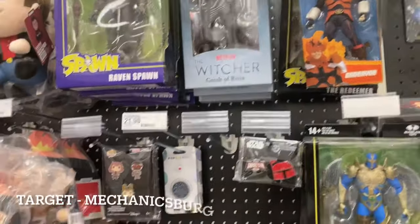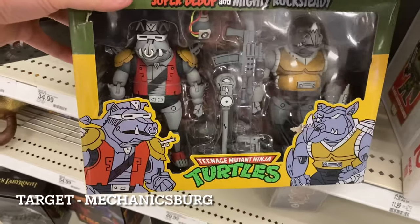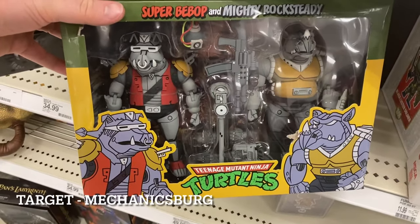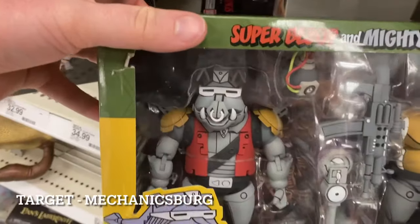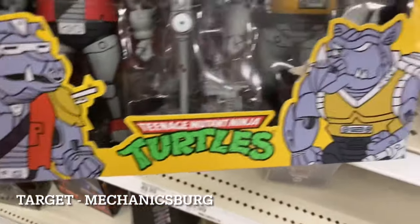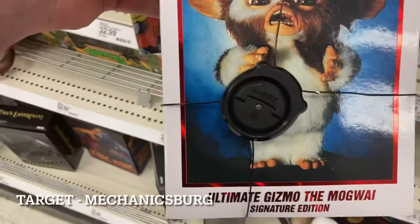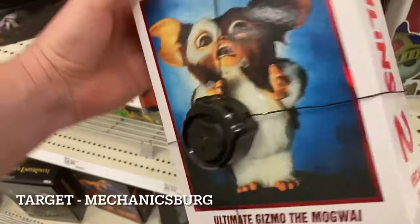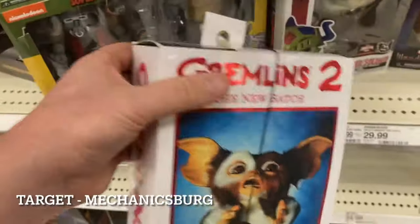All right, some Mechanicsburg Target, and finally found this guy. I think NJ Tree might be looking for him. I'm gonna send him a message. He might have pre-ordered it already. So there's Super Bebop, Mighty Rocksteady. First time seeing that in the wild, and next to it, my first time seeing a Signature Series figure, the $100 Gizmo, with the autograph of Howie Mandel, the germaphobe. Cool seeing that stuff here.